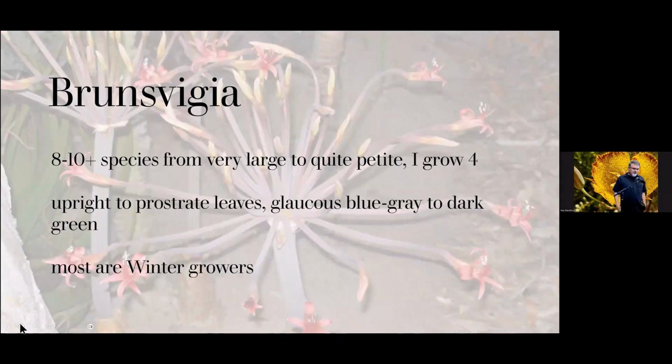The other Amaryllid group of species from South Africa that I like are the Brunsvigias. There are 8 to 10, I think there are more than that, different species. I only grow 4 of them. Some of them have upright leaves, and others are prostrate. They lay flat on the ground and spread out. I have other pictures coming up. Most of them are winter growers, the ones that are adapted to our climate. You want the winter growers.